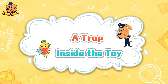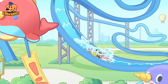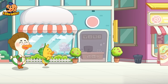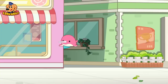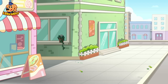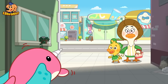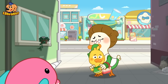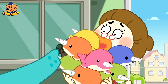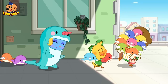A trap inside the toy. Yahoo! Narwhal Amusement Park is so much fun! Free narwhal toys for everyone! Wow! It's a narwhal plush toy! Hey, kid! Want a plush toy? It's free! Wait! Is it really free? Oh, it sure is! If you like it, I can give you more! Here, take these! This is great!